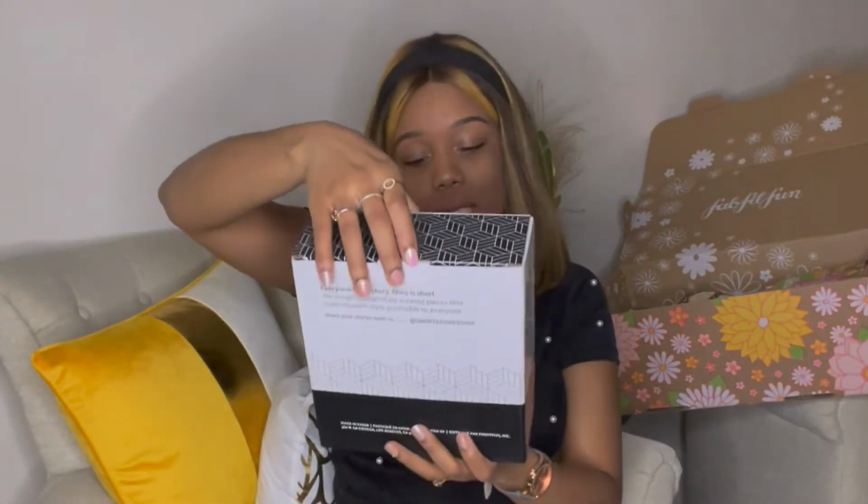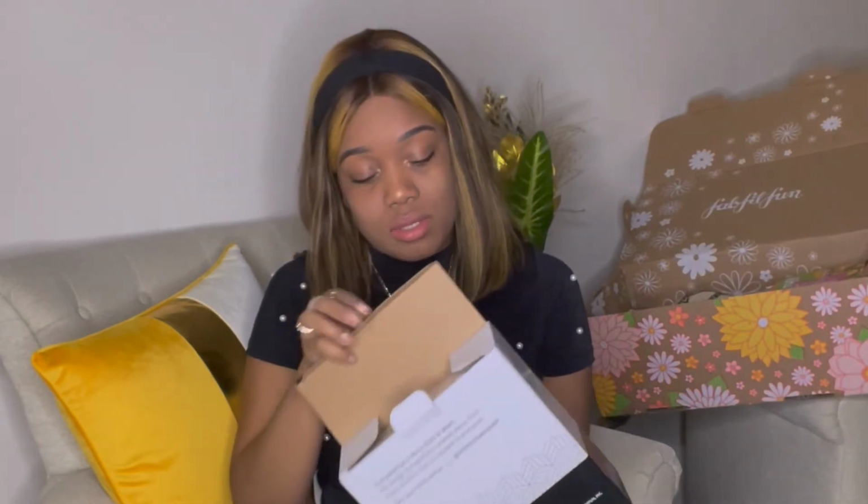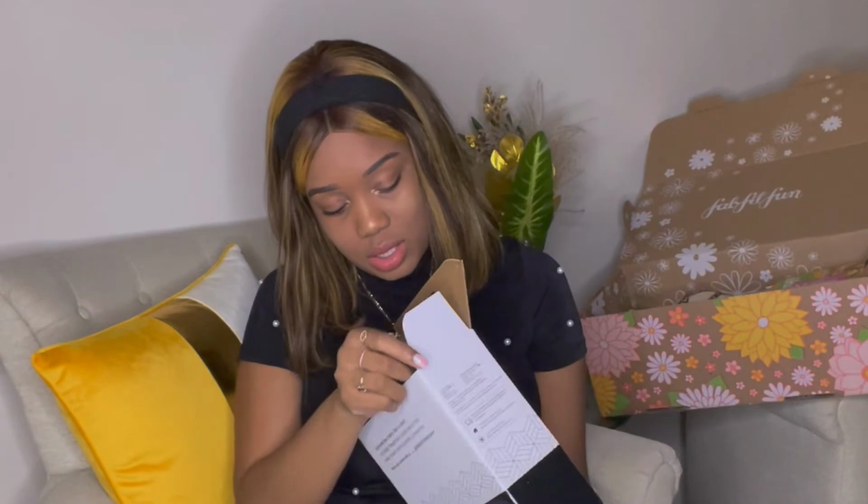The next thing is a Short Stories LED indoor planter, I assume. So it is an indoor planter. Let's see how it comes.